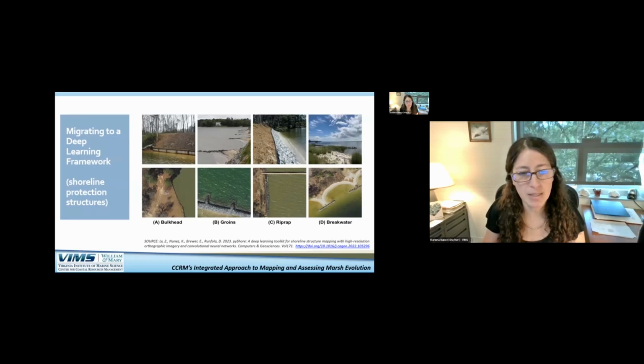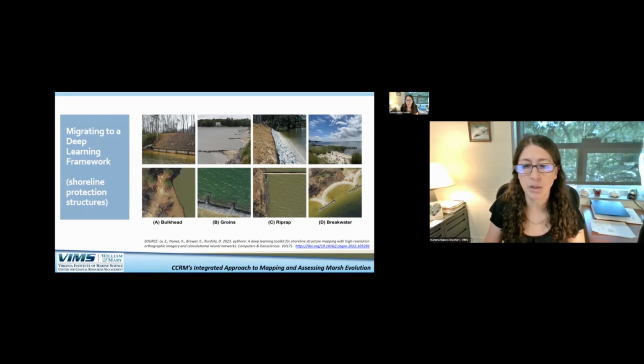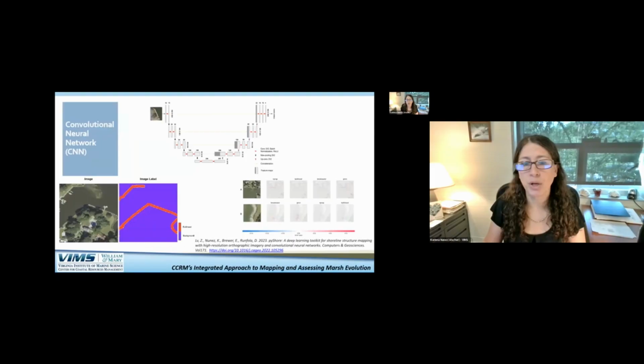So deep learning is a field within artificial intelligence that allows computers to learn from data and enhance their performance on tasks without needing specific programming for each task. So it uses algorithms to identify patterns in data, enabling the system to make decisions when presented with new information. So we are using a deep learning framework, specifically a CNN architecture, to identify shoreline structures from remotely sensed imagery. Our U-Net model is trained to detect features like revetment, bulkheads, and marsh edge in high-resolution imagery, increasing the efficiency and consistency of shoreline structure mapping.